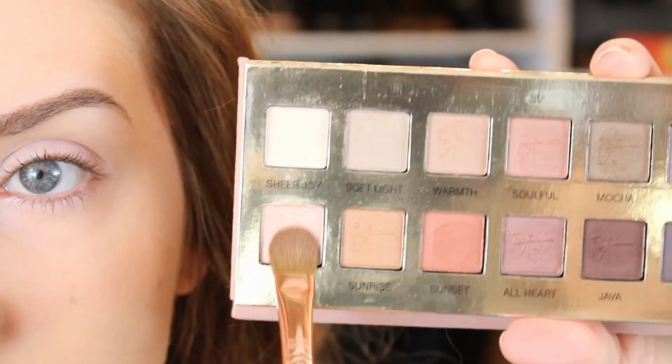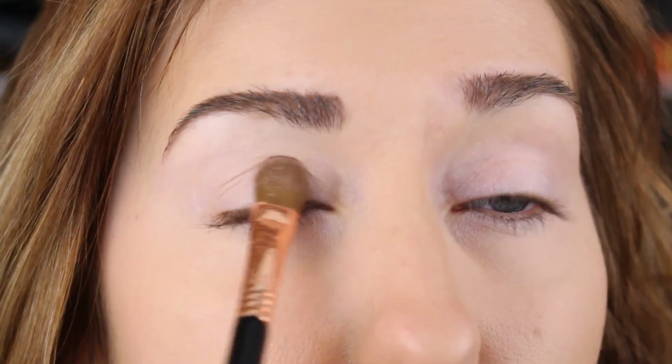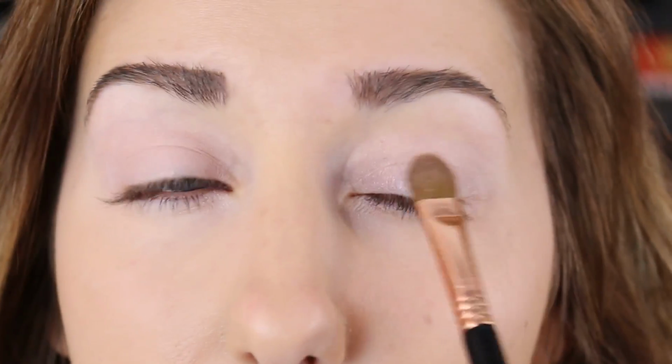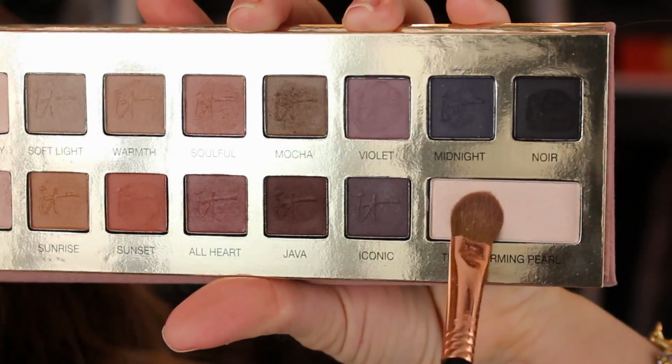And I'm going to use this shade called Love, and I'm going to put it all over the lid. This is an E60 brush, so we're just going to pat that all over. And then this transforming pearl right there.